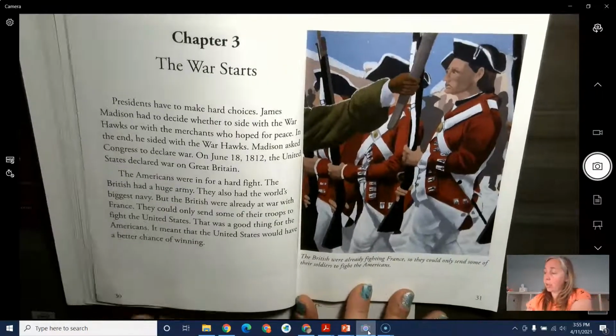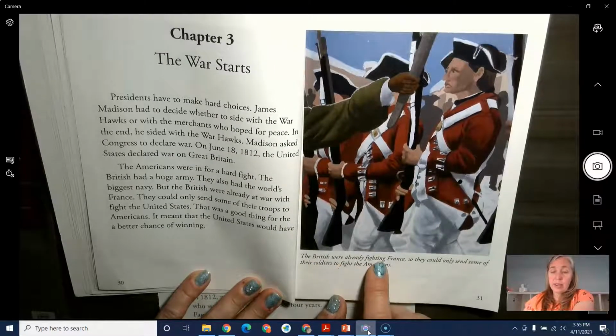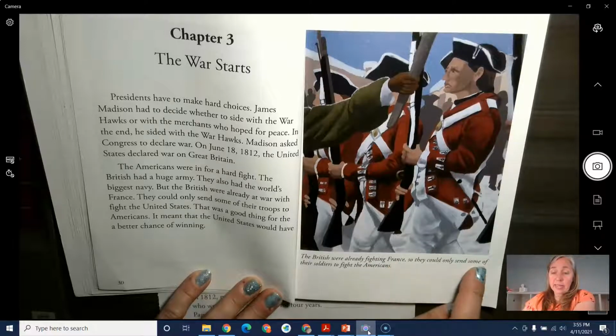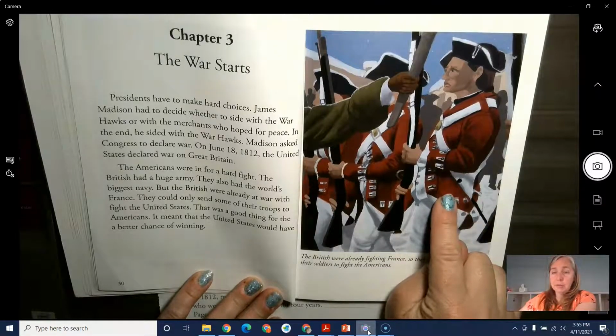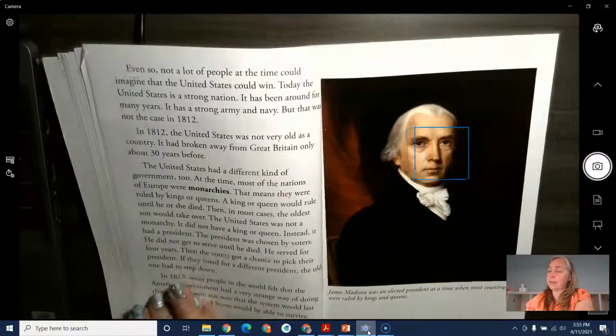And then our caption down here, this shows British soldiers were already fighting France, so they could only send some of their soldiers to fight the Americans. And do you remember these guys from the Revolutionary War? What were they called? They were called redcoats because they wear red coats. So, yeah, redcoats. Those are the redcoats. Okay.